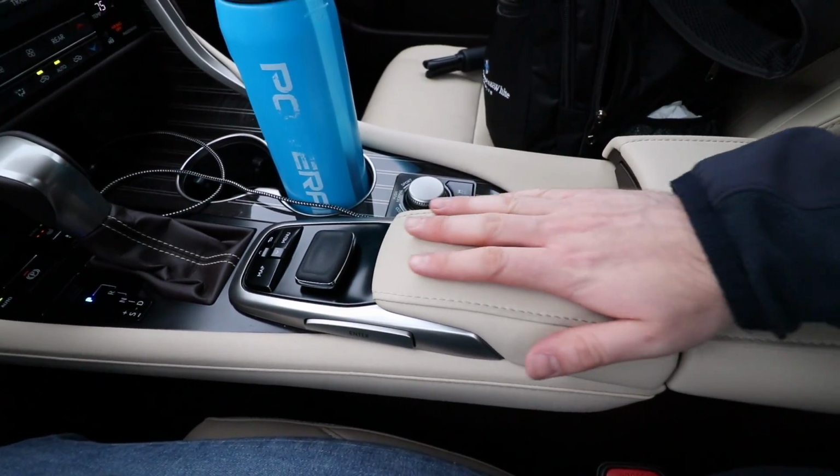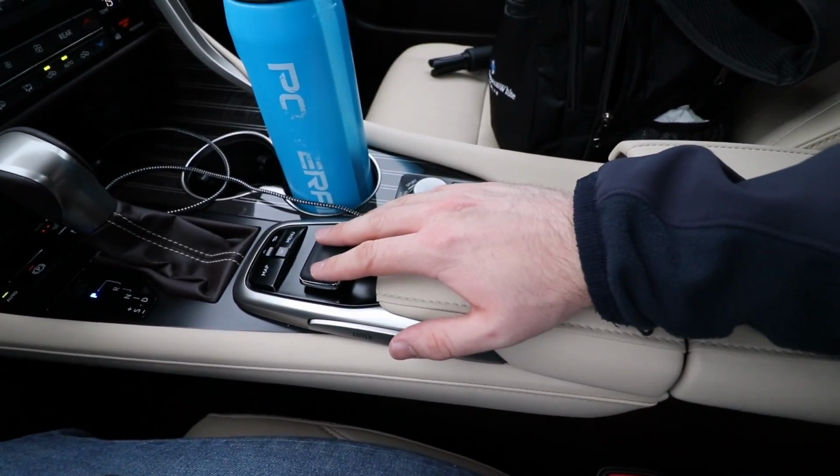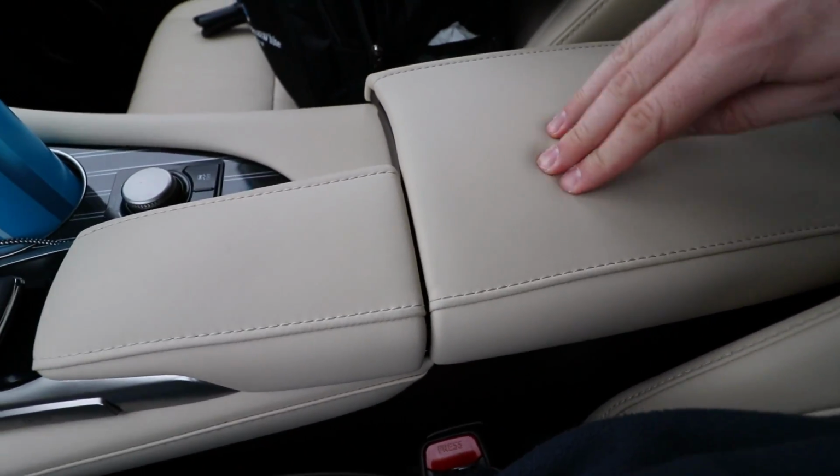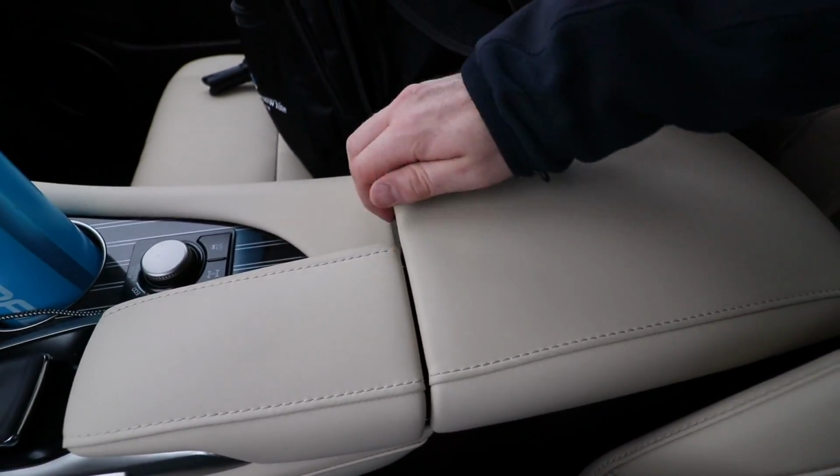Comfort is definitely not lacking. The ergonomics here is good. You can just rest your hand on here and it is very soft. This armrest is also soft, very cushioned. There's enough space for the passenger.